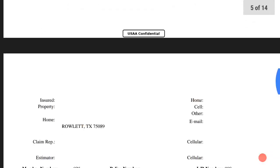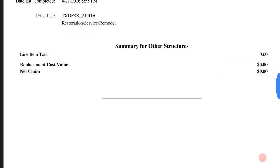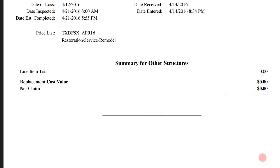Frequently asked question page again. Another summary page for other structures. That's your fence. That's your playground, the playhouse, the shed, the swing set. That's other structures, right? And one thing to note on those, usually that is a non-replacement cost value item, so an ACV item, if you will. So they'll take the age of the fence, for example, if it needs pressure cleaned and stained, and based on that age, they'll depreciate it, and it's typically non-recoverable depreciation based on their policy.